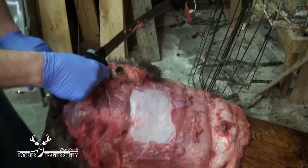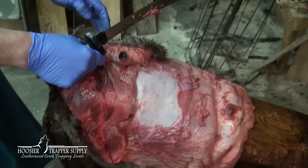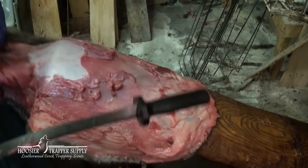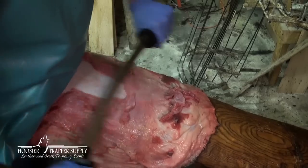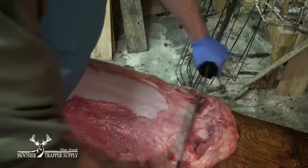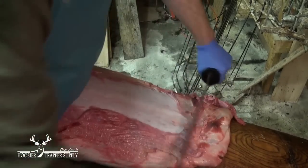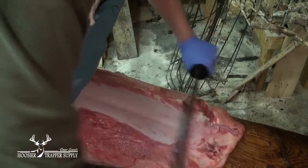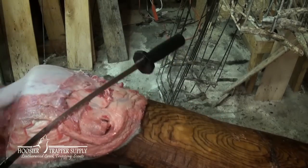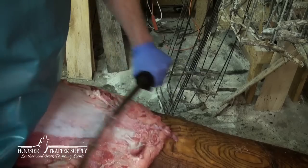You know, typically I put a nail on the end of this beam. When I'm doing beavers, since we've got fur against the nail, I typically pull that nail out so it's not so hard on the fur. Then we'll just stick it back in when we do coon or whatever. So, right down the middle of the back on the beavers is the toughest part. This being a small beaver, it's coming off pretty easy.